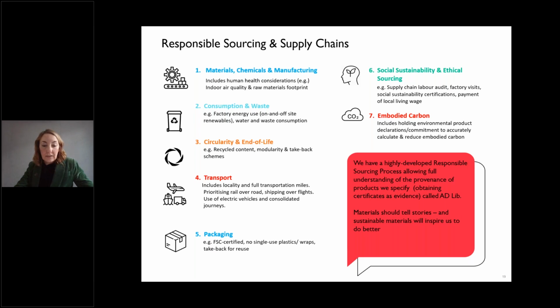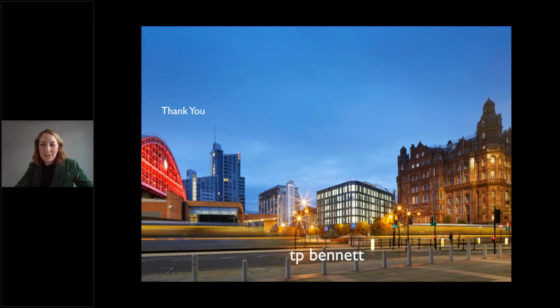So while, again, this discussion today is about the operational carbon and making sure we're reducing that using all those accreditations like NABERS to their best advantage, we're not forgetting about the embodied carbon, and we're doing what we can to tackle that so that we get some really great performing buildings. Thank you so much.